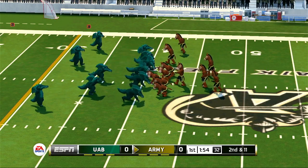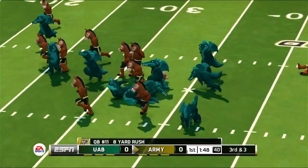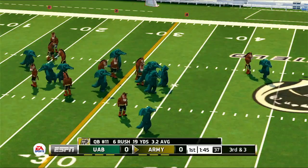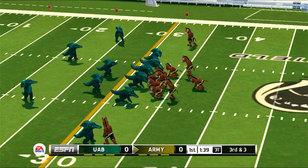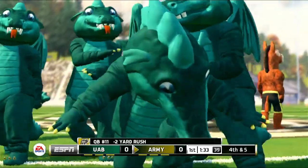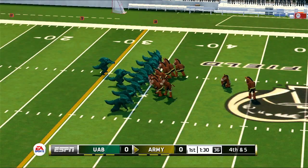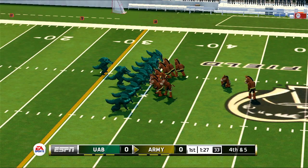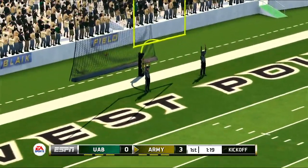From the 41-yard line, second down. And he is drilled at the 33. They'll get him for a loss. The thing about the option is you're going to have some negative plays, but if you keep running it, it'll create some big play opportunities. They'll call on the field goal unit. Army is looking to go up by three. The kick is up. It's got the distance. And he got it.